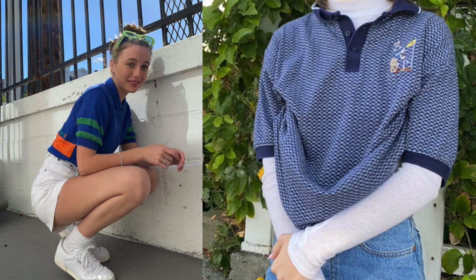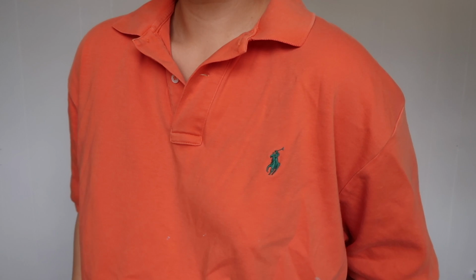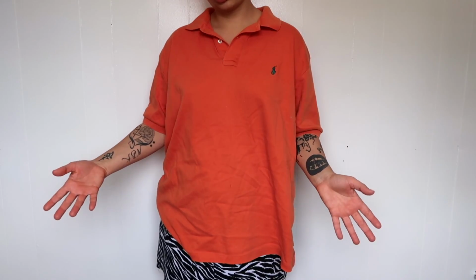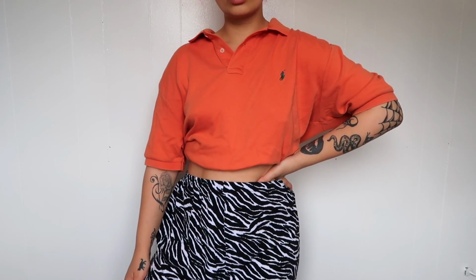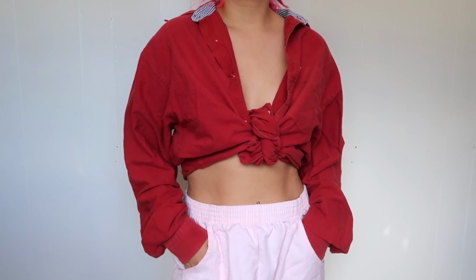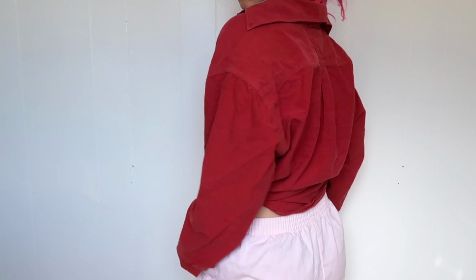And then as far as the more dressier tops, I got the basic bitch. I like to call this the Emma Chamberlain shirt. If you're someone that is obsessed with Emma Chamberlain, this is something that I feel like she'll always thrift and then just crop it. You could even crop it and sew it. Same thing with the Tommy Hilfiger button up. Again, I feel like people always buy these and then crop it with your favorite pair of jeans.